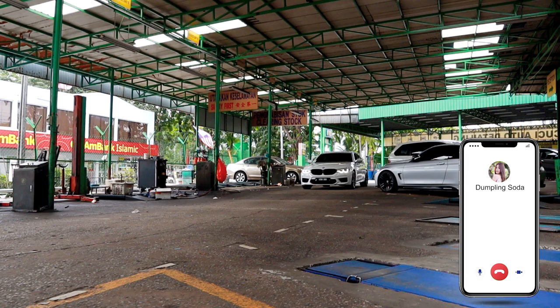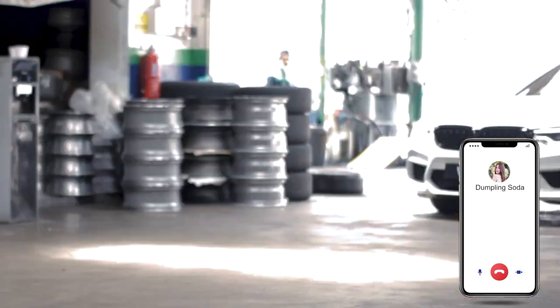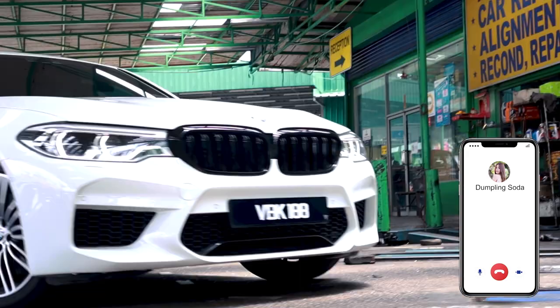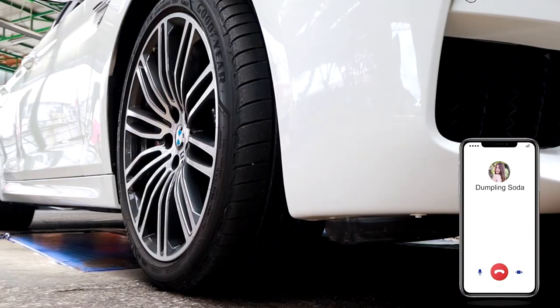Is it possible for me to change to a new rim? Do you have any suggestions? Because this rim, I see until I see an 80, and then I also want to prevent the same thing from happening again. Yeah, do you have any suggestions?